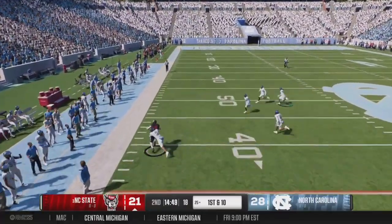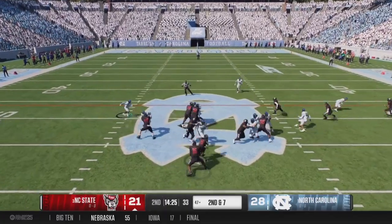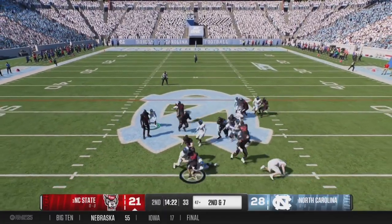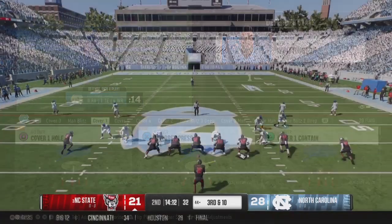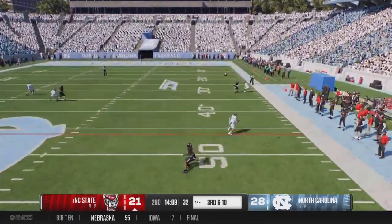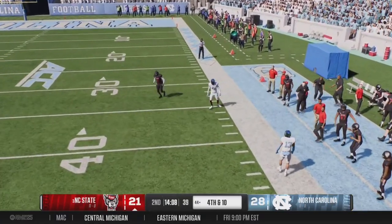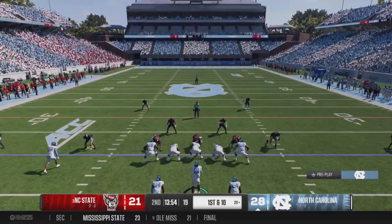Here's a throw underneath to the tight end. They tackle him. Depending on who the coach is, this is a game you think about all year. You know, you're working out in the weight room, you're doing drills and summer two-a-days, everything. To the air, it's Bailey. And he decides to just throw it away. That's going to bring up fourth down now.